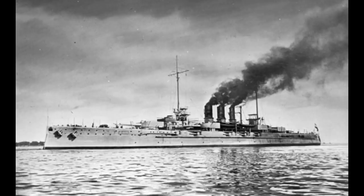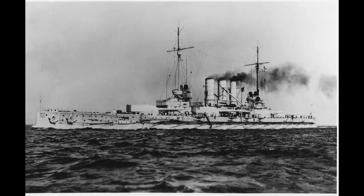The ships saw no further significant action during the war and were ceded to the Allies under the terms of the Treaty of Versailles. Helgoland was taken by the British and was scrapped in 1921, whilst Oldenburg was surrendered to the Japanese, who didn't actually take possession of the ship. Instead, they sold it to a British salvage firm that scrapped it in 1921.